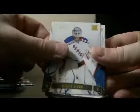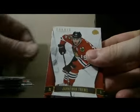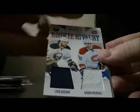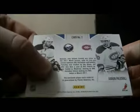Pack eight. And base. Rookie Rivalry card between the Sabres and Canadiens of Zack Kassian and Aaron Palushaj. This will be randomized at the end. Base.